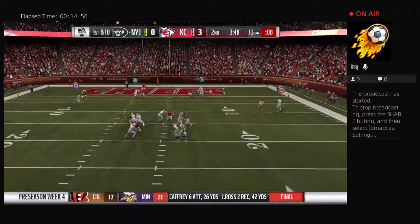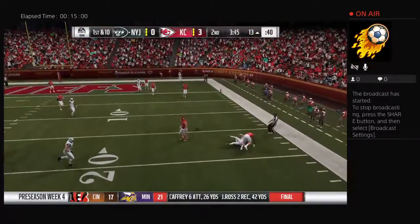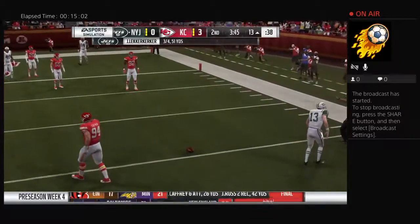They'll look to throw now on first down. Eluding the pressure right. A hit as he throws there, incomplete.